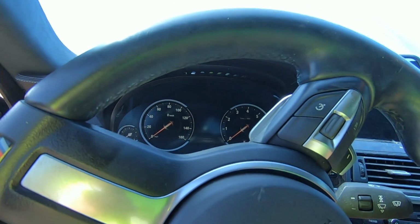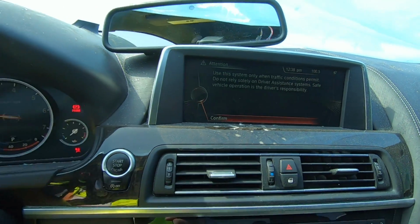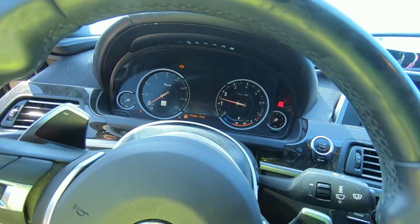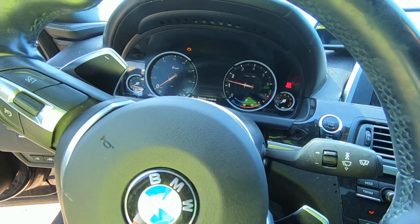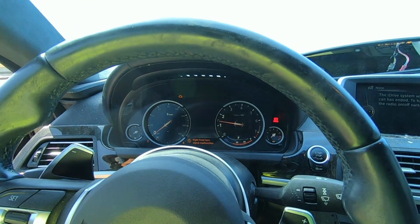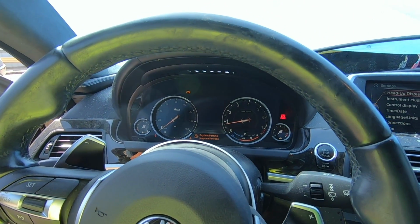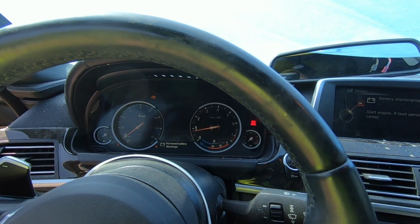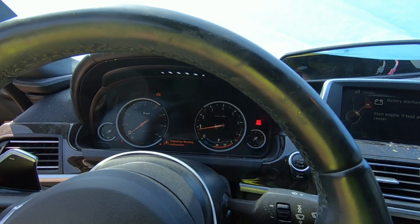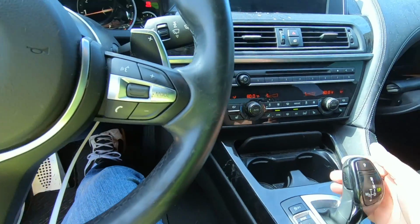Let's fire it up. Oh man. This still uses old school power steering. So power steering is gone. It's got a check engine light. It idles great. Of course, you got dings: daytime running lights, battery is discharging, collision warning system is inactive, pedestrian warning malfunction, door open. All right, so in other words, she's going to ding at you for a while.